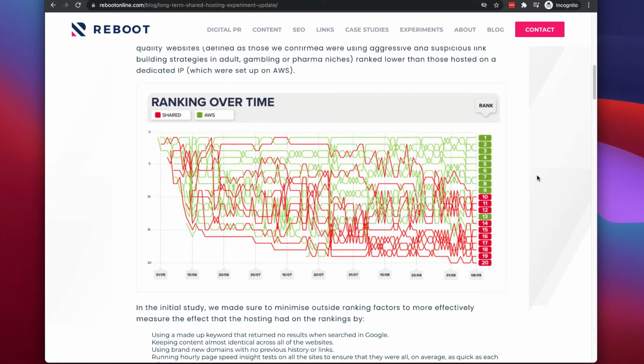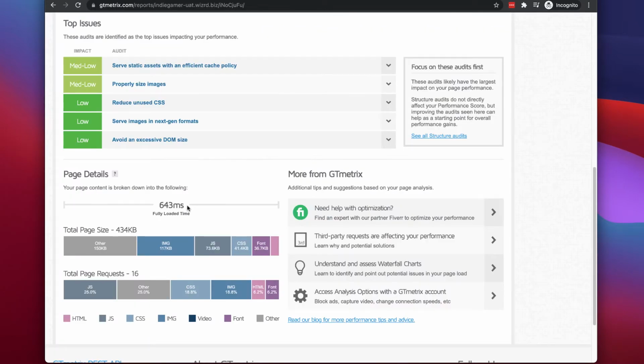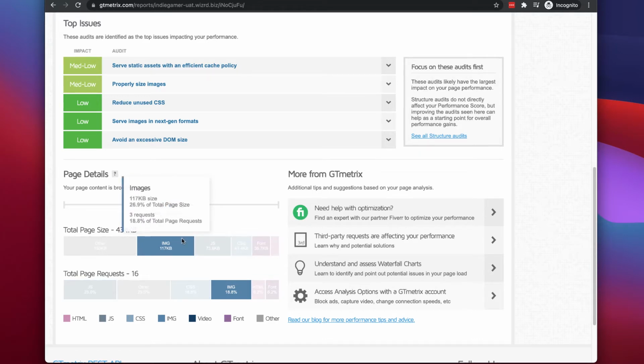Now, the reason this is relevant to Wizard is that every single Wizard site is hosted on the AWS platform, and we do not use any of the cheap shared hosting where you share an IP address and a server with many other customers. The Amazon Web Services infrastructure is what has allowed us to reach these sub 1 second load times right out of the box.